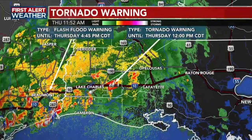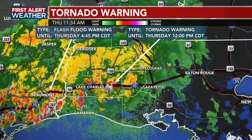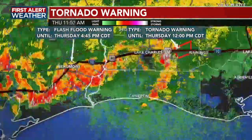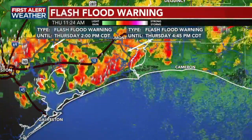So with that being said, I'll take a bit of a zoom out here, and I do want to mention that the overall chance of severe weather the rest of the day still looks pretty low. There are some stronger thunderstorms ongoing in southeast Texas, but those are mostly, I think, going to move off to the south and east.